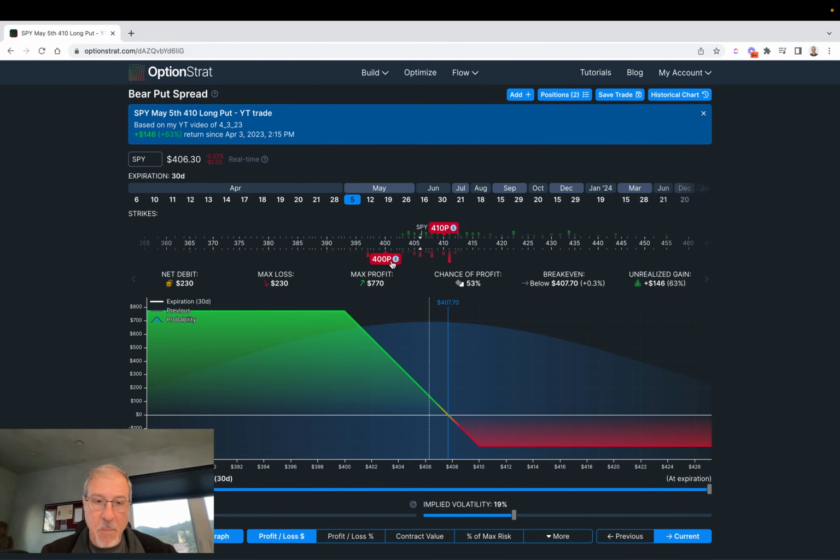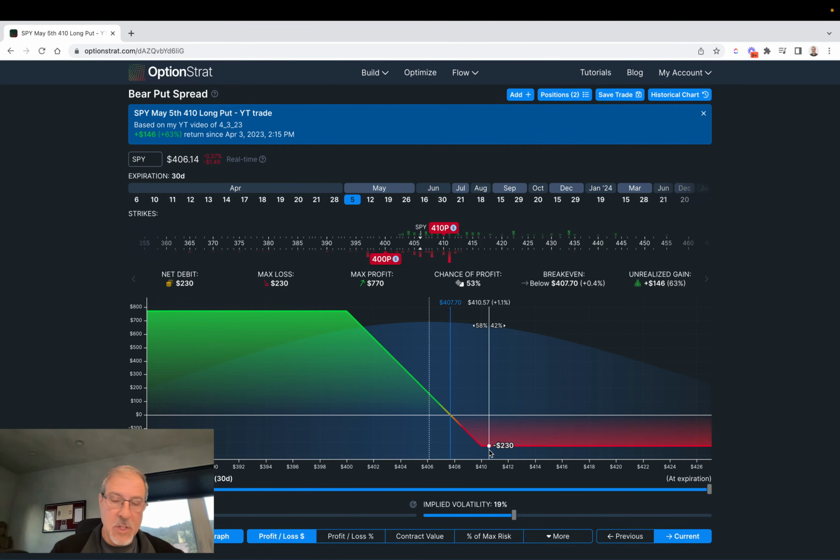And we took in some money for doing that, and that greatly reduced our downside risk. Actually, if the market goes up, it reduces our risk in the trade significantly. So rather than $700 in risk, we're at about $230 in risk. And that's because we took in the roughly $500 when we sold this. Now this trade has continued to move in our favor profitability-wise. This trade is now up $146.